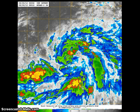The Joint Typhoon Warning Center has also issued a high chance of tropical cyclone formation alert for the system, so it is definitely getting its act together. But in terms of intensification and consolidation, it will take its time.